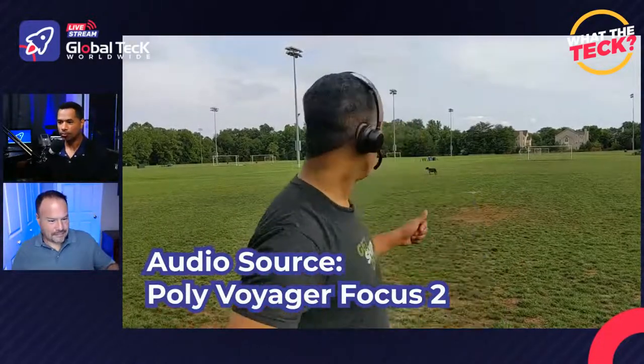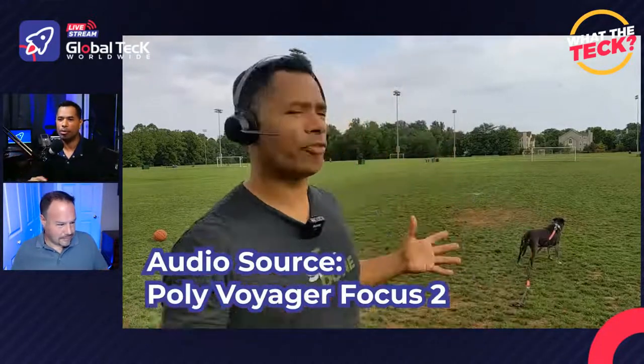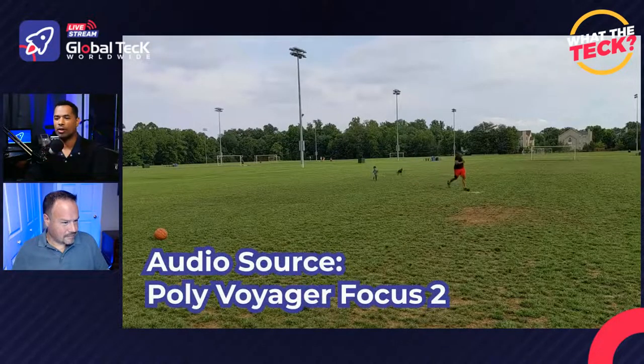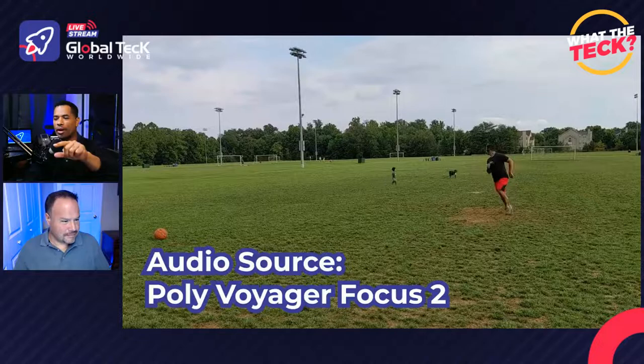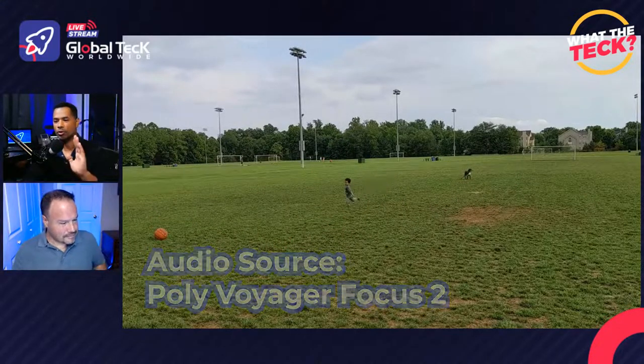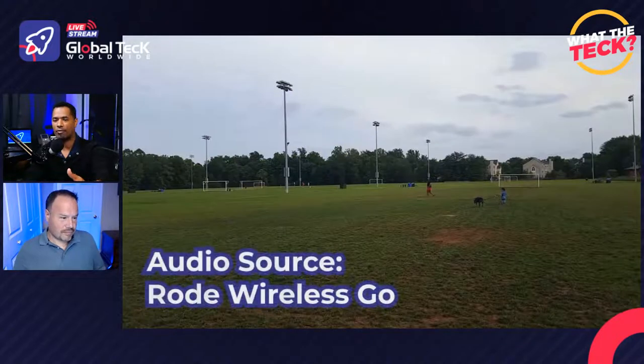The other thing, we didn't show it here in the footage, but if you see where my dog and my kid are, we were able to get audio. We didn't put it in the clip, but the audio was able to come through that far. That's probably a good 50 to 60 yards away. That was the range on this.